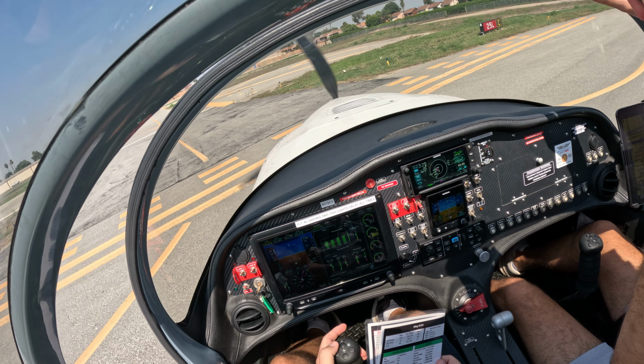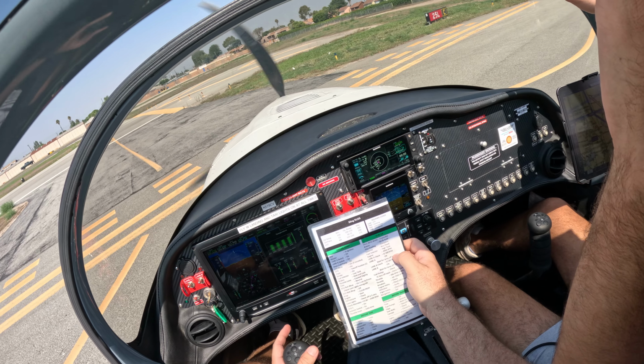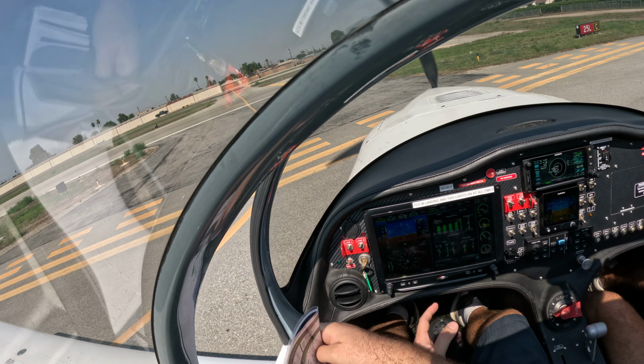Trim down a little bit. Take off fuel pumps. Flaps one. Bells, lights. Okay.